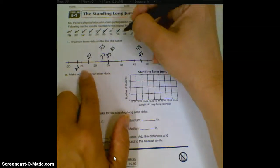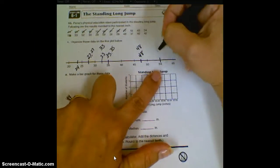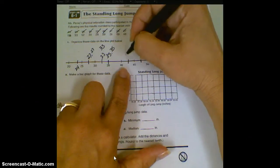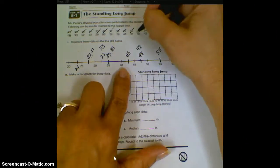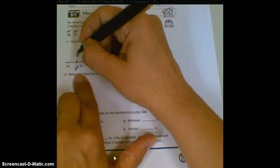We'll write it again. Another 27. And a 55, right on. Don't go next to it. Right on. 43, right in the middle. 24, we did it once already. We'll just do another one.